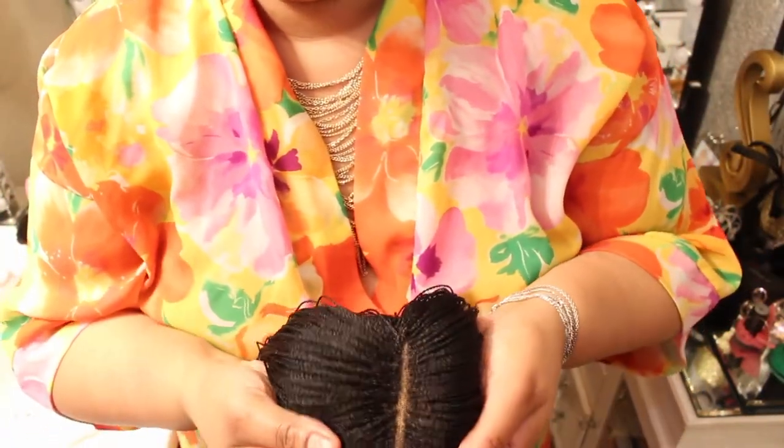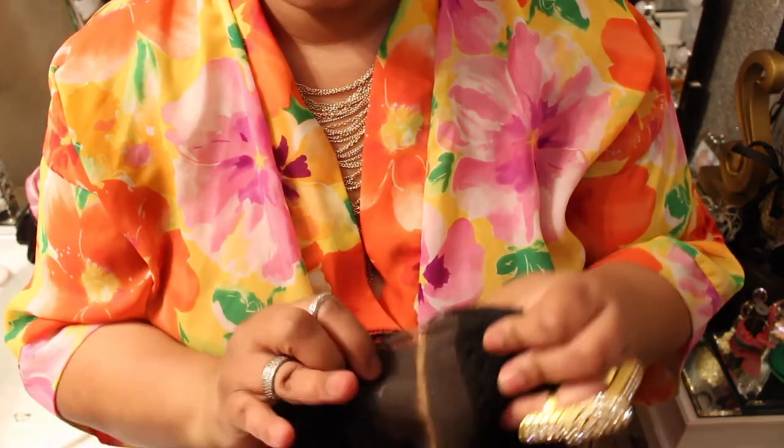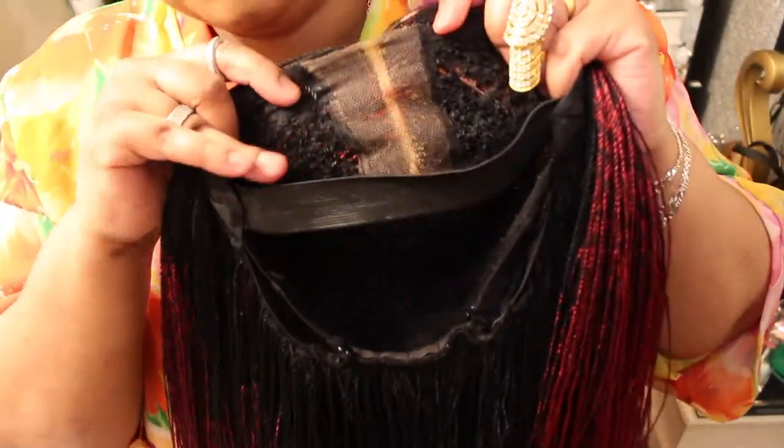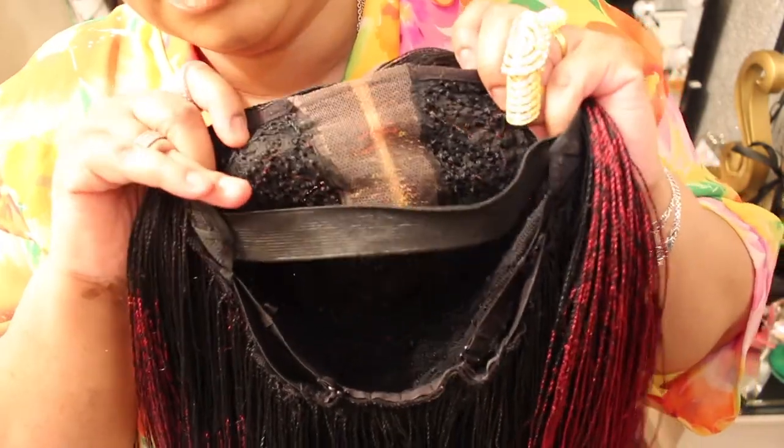Okay, guys, here is this unit off me now. And as you can see, I put some concealer there. I don't even think I need to do that, but I did. But that's how it looks on the inside.